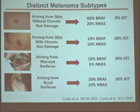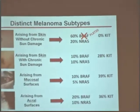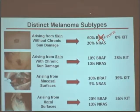Okay, so now we have drugs, as I said before, which will block specifically one kind of mutation. Here we have this drug which has this weird name of PLX 720, and this one is going to block the BRAF mutation. So if a patient has mutation in the BRAF, if we give them this drug, we are able to cure their melanoma. And if we use this drug, we are going to block both BRAF and NRAS mutation. If we use this drug called imatinib, we are going to block the KIT mutation.